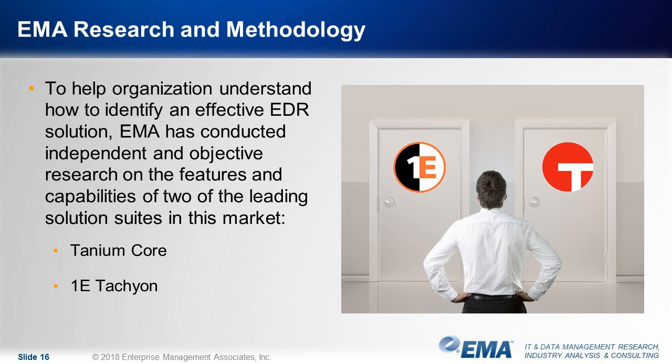So to try and help alleviate some of this confusion, we set out to conduct our own independent analysis of solutions offered by two of the leading providers today, Tanium and 1E. The exercise was intended to objectively call out the commonalities and differences of the two platforms in order to provide guidance on elements to look for in a solution that optimally fits each organization's unique requirements.